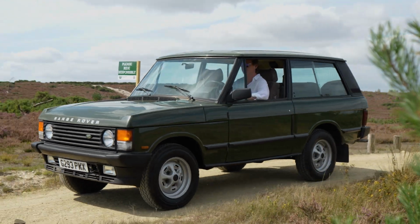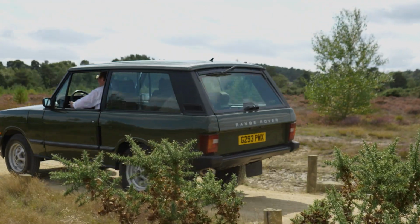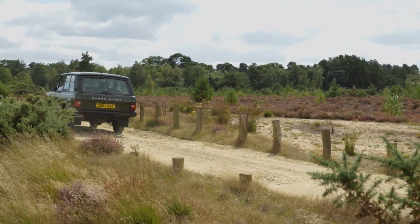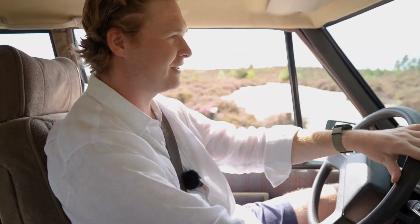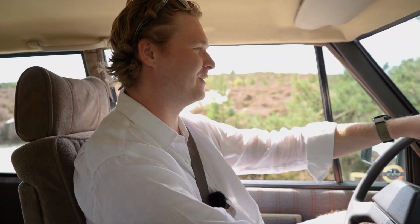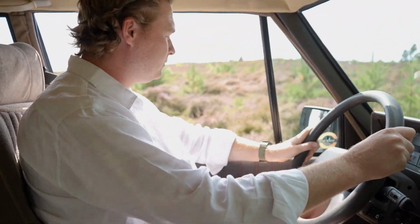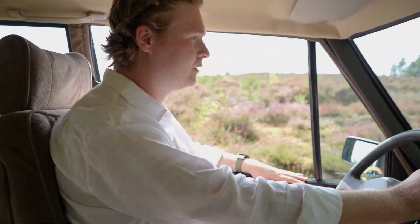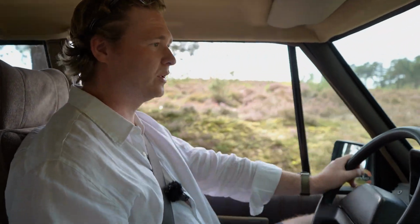So no, it's really nice. A lovely burble from the V8. I find it amazing how similar these cars are in makeup in terms of the axles, the chassis to a Defender, but they feel entirely different. It's very much somewhere you could happily sit for a long time, whereas in a Defender it's far more purposeful. I think just the way the door, how low the door is, you can rest your arm on it, and the center console.